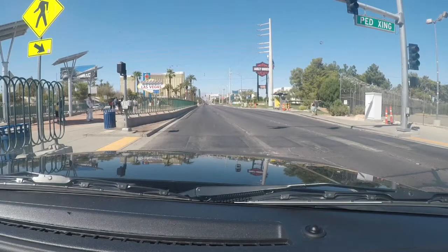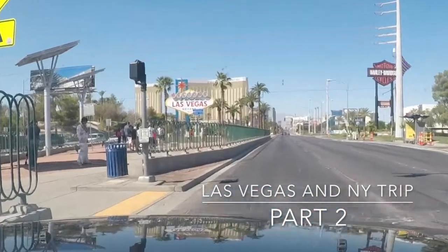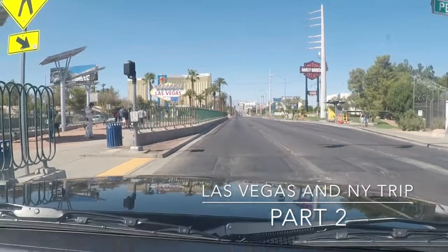This video starts with a trip up the strip, driving from the south to the north. This will show you just how big the strip is.